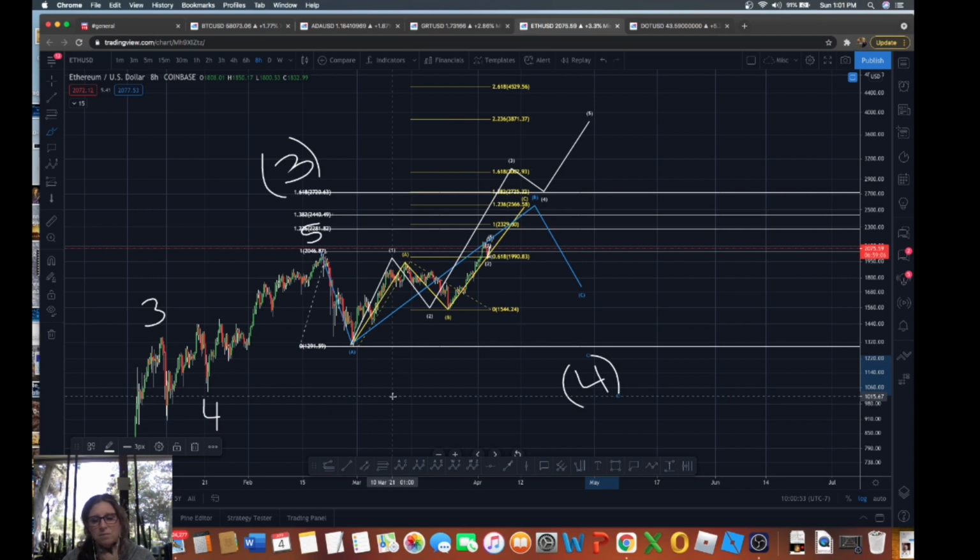Now, same exact scenario as in Bitcoin, and we'll start with the bullish. This is either a wave 1, a wave 2, and we have started our wave 3 here, which needs to come up and hit the 1.618, and then we get a fourth and a fifth. That is the first bullish option.